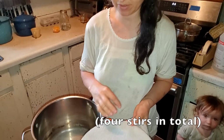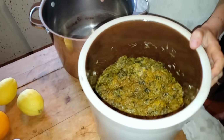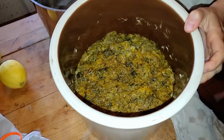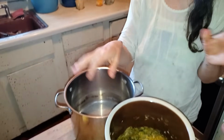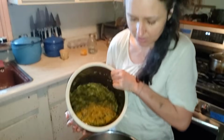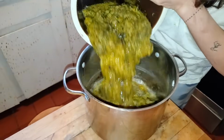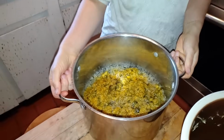We've gotten through our 2 days of stirring, and now we're going to move this on to the next phase, which is to first bring back to a boil the flowers in the water, and then we'll add some lemon peel and orange peel and sugar and let that cook for a while, and then ultimately strain it and put it back in the crock, and then in a few more days strain it again. So I'm just gonna do this to a boil before I add the peels and sugar.